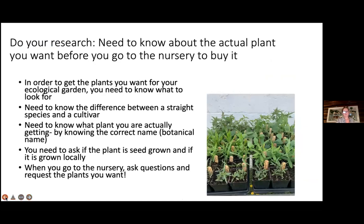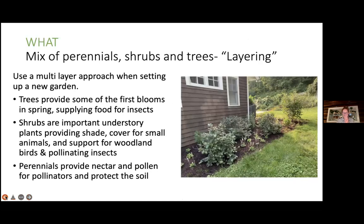Oops, wait, I skipped one. Okay, so this is actually a garden that I just put in. I wanted to show this picture of a mix of perennial shrubs and trees, and it's called layering. You'll hear that a lot. You want to do different layers.